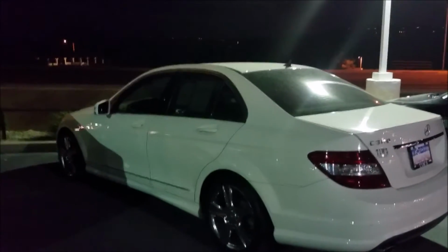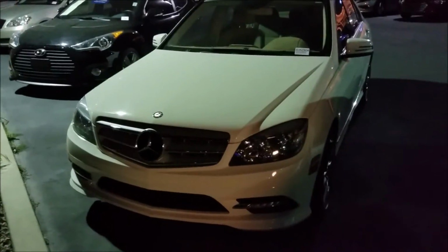I don't like the big E-Class. I don't even really like the newer styling on the C-Class. But these I really enjoy. They're just a great looking car, I think. There's front end. I think they're just great looking cars. It's going to be way too much for me, but hey, a guy can dream, right?